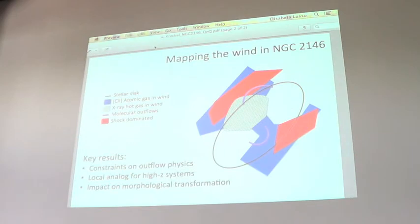But basically we try to put some constraints on the outflow physics, especially on the atomic gas in the wind. We talk about how this is a really great local analog for high redshift systems. And we talk about how this galaxy might be in the midst of undergoing a morphological transformation, because we see very disjoint kinematics between the gas and the stars in the system. We see this gas rotating in a nice disk, whereas the stars actually show very little evidence for rotation.